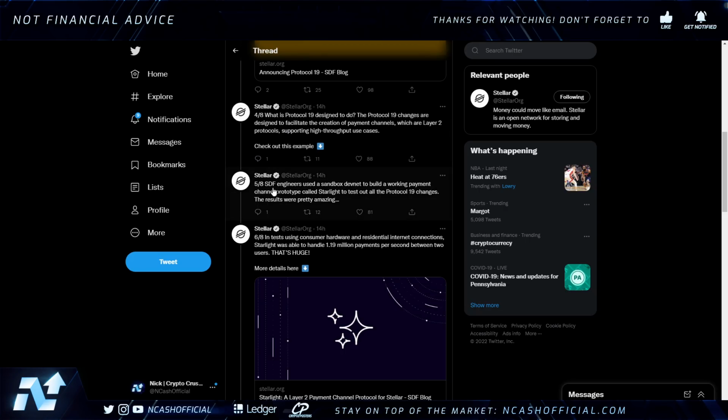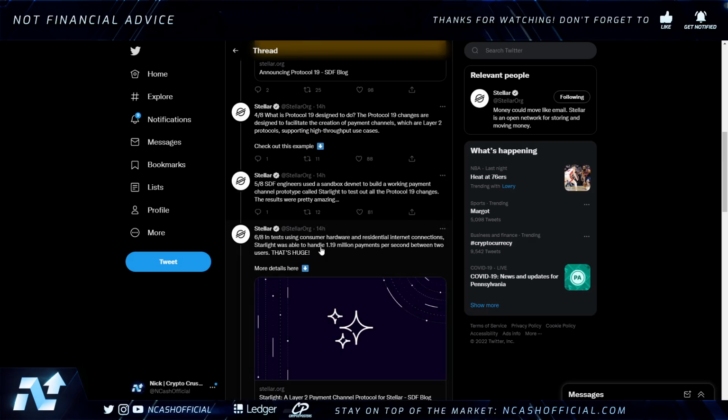For example, we do see SDF engineers used a sandbox DevNet to build a working payment channel protocol prototype called Starlight to test out all Protocol 19 changes. The results were pretty amazing. In the test using consumer hardware and residential internet connections, Starlight was able to handle 1.19 million payments per second between two users.